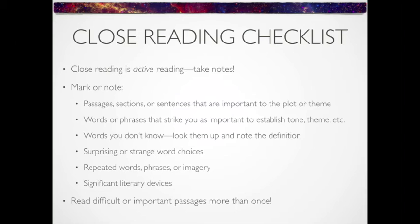Mark any words you don't know and look them up. Note the definition. Mark strange or surprising word choices. If an author is trying to surprise you, they're trying to get a reaction out of you. If something strikes you as a little weird or odd, it might be important. Also mark down repeated words, phrases, or images. These are called motifs. Finally, mark any significant literary devices. If a major metaphor is being used or personification is being used repeatedly, it's worth pointing those out. Finally, most close readers will frequently read passages more than once, especially passages that are important or that are particularly confusing or difficult.